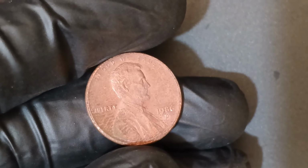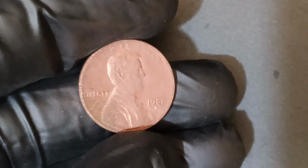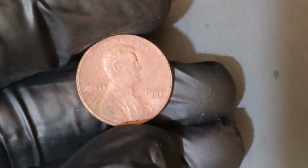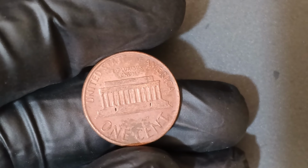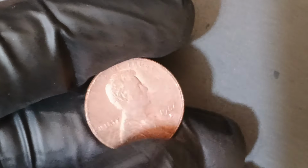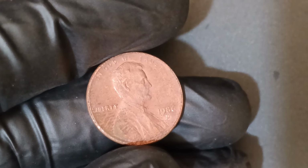The obverse of the coin features Lincoln's bust facing right, with the inscriptions "In God We Trust" above his head, "Liberty" to the left, and the date to the right. If there's a mint mark, it appears below the date. The reverse, until 1959, showed two wheat stalks, known as the wheat ears reverse. But starting that year, it was replaced with the Lincoln Memorial design to honor the 150th anniversary of Lincoln's birth.